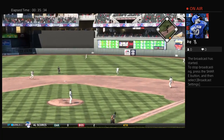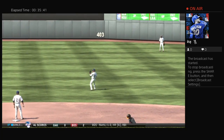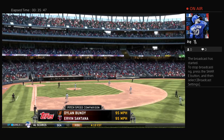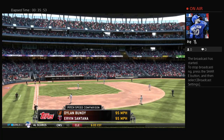Now the 0-1 is swung on and lifted out to straightaway center field. He'll put it away without much trouble, and the leadoff man is retired here in the 4th. So with the fly out there coming on the fastball, seems like an appropriate time to check out our pitch speed comparison for these 2 starters. Both guys topping out at 95 miles an hour.